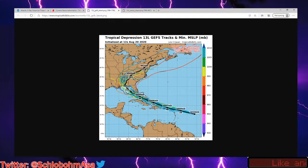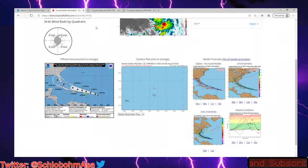GFS puts this going to the Pensacola area as a 993 millibar system. But we also have a track that puts this thing a little bit west of New Orleans. The main majority of the models spread from about New Orleans to the Pensacola or Panama City area. And those are the GFS tracks.